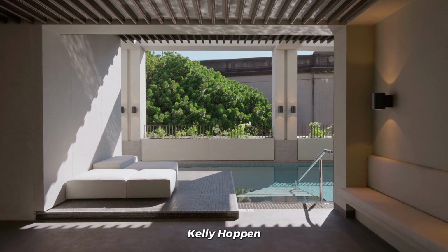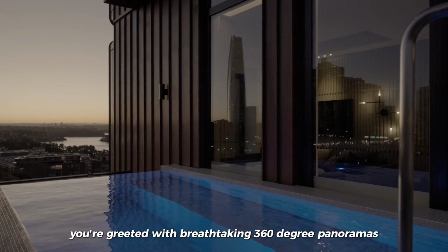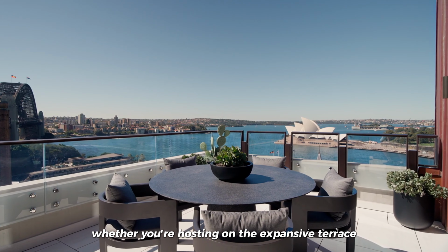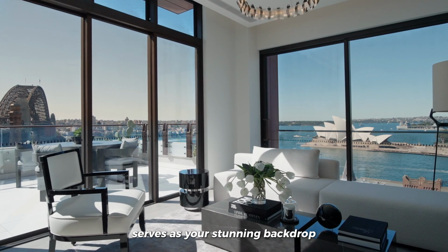acclaimed designer Kelly Hoppen. From every room, you're greeted with breathtaking 360-degree panoramas, including the iconic Sydney Opera House and Harbour Bridge. Whether you're hosting on the expansive terrace or unwinding in the opulent master suite, the Sydney skyline and harbour serves as your stunning backdrop.